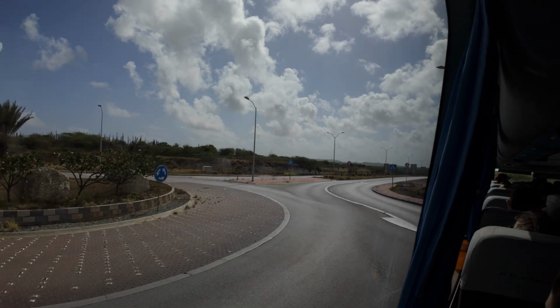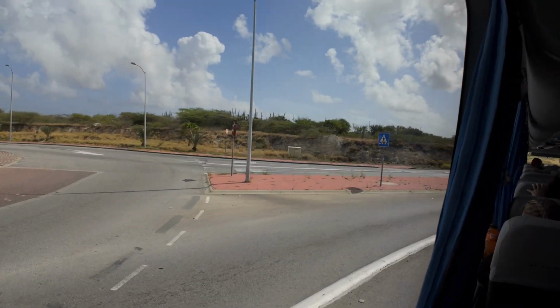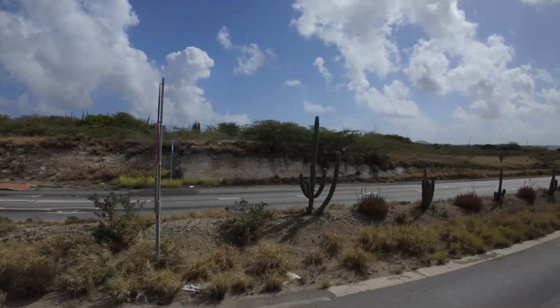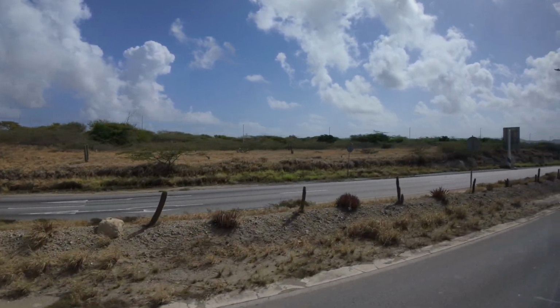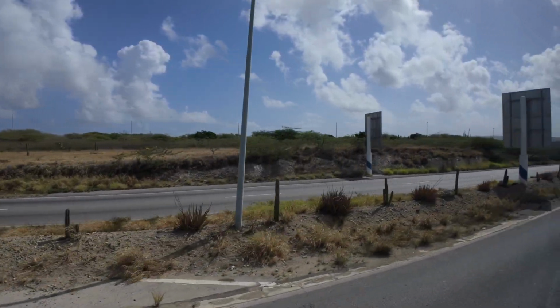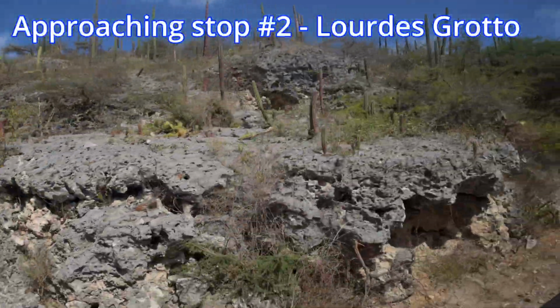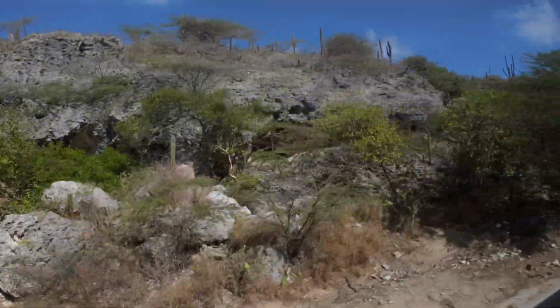Aruba is divided into districts. We have 6 districts on the island, and today we're going to drive through 5 of them. So you're going to be seeing three-quarters of the island today, which is much more than the other tours. There you can see on the left and also on the right hand side the corals, the way Aruba was formed.